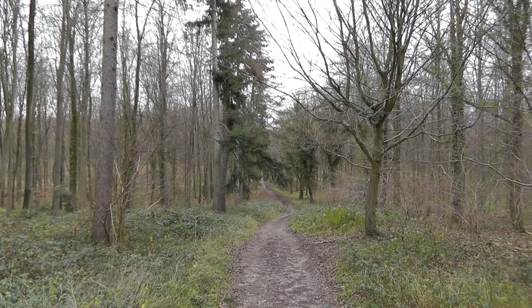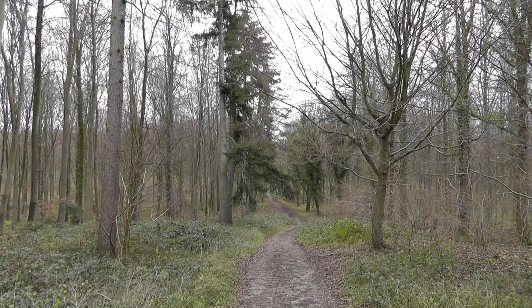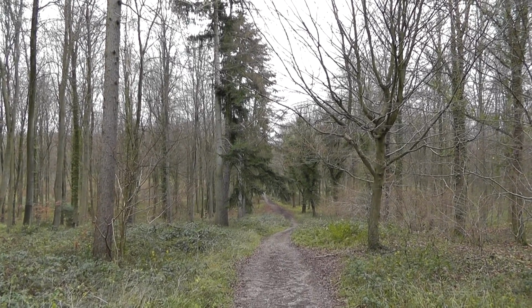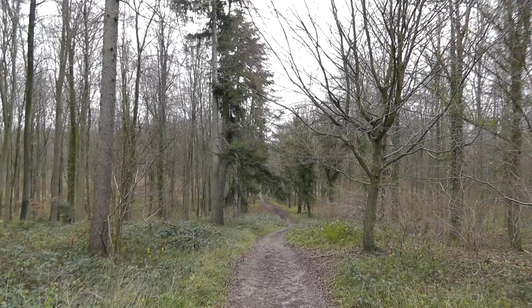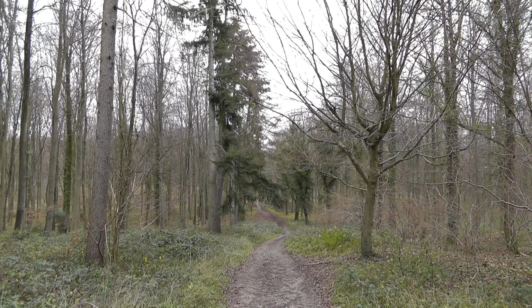I've decided to come out in the area of Bignor and Eartham today, in West Sussex, near the South Downs. I'm in the forest at the moment. I'm going to take a walk along the Roman road of Stane Street.